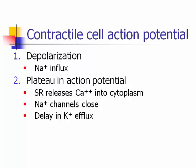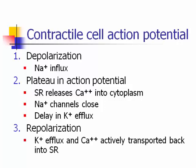Then the sodium channels close. There's this delay. Then the potassium channels open and you get a repolarization with potassium efflux. You got to get rid of the calcium. So remember the calcium, you already know the calcium, binding to troponin, move tropomyosin, the whole thing. Now the calcium, remember, in order to stop the contraction, has to be transported back into the sarcoplasmic reticulum. Same as muscle story there. It's cardiac tissue though.